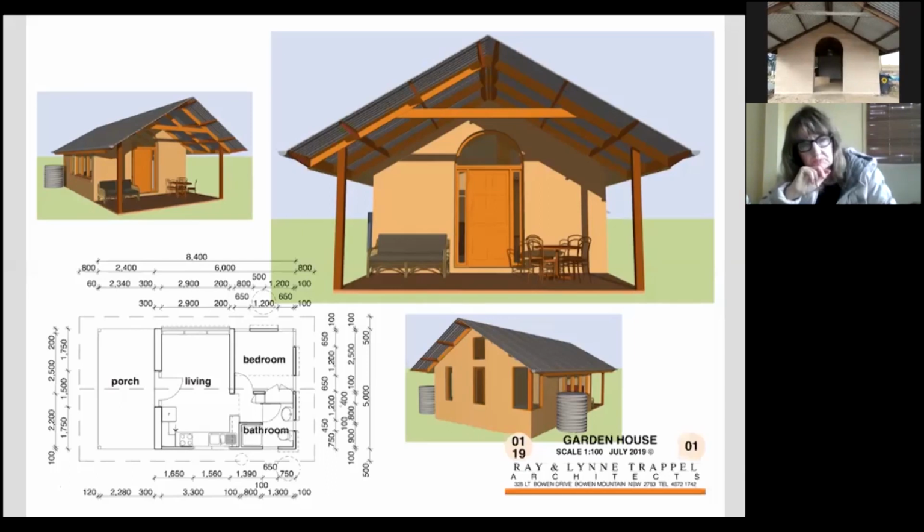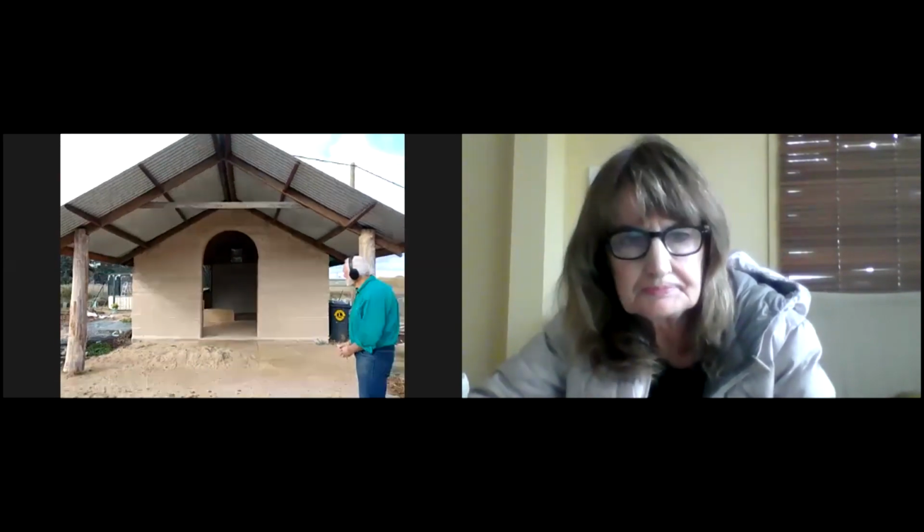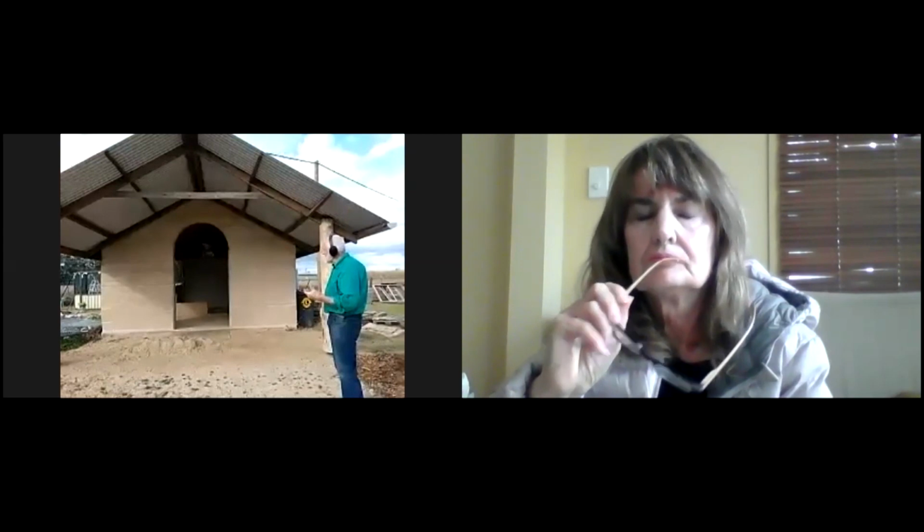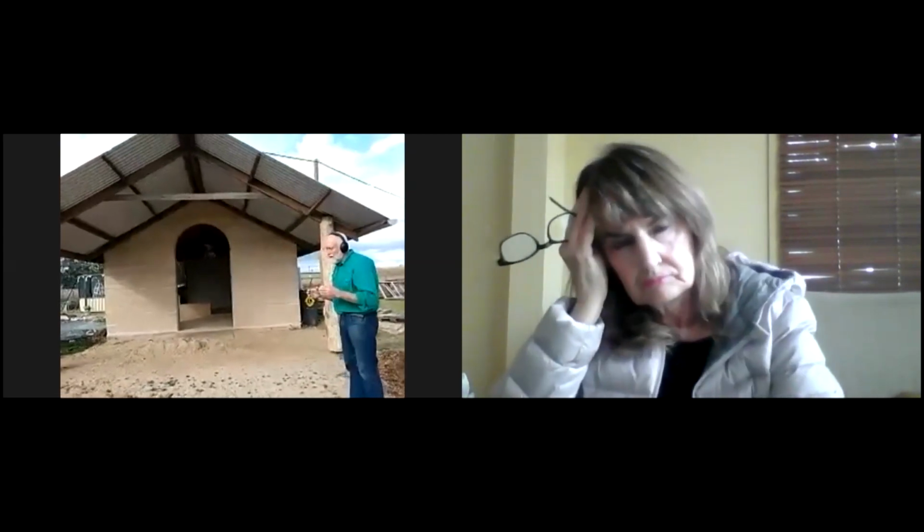So Ray, you spoke about articulating the clay when making the rammed earth wall mix. What does articulating mean? Articulating, did I mention that? But articulation means you break up each of the elements into a panel, so that if there's any movement, any cracking will go along that articulation joint.